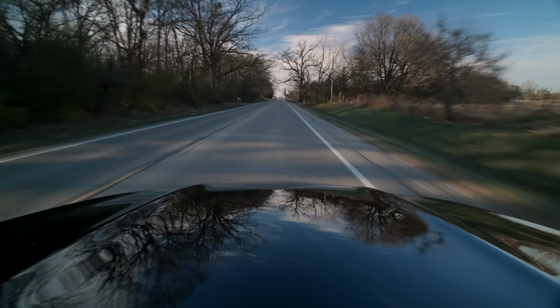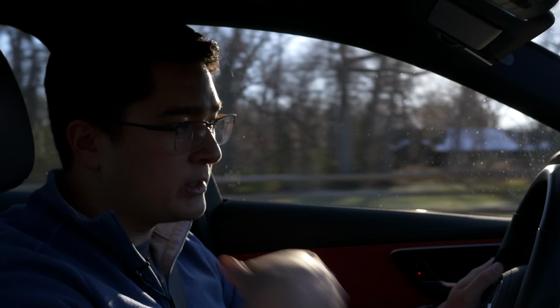It makes a lot of torque, almost 300 foot-pounds at like 2,500 RPMs, the peak amount. So it's all down low. If you're merging onto the highway or trying to accelerate from a light, it does a good job. For $50,000, I can make an excuse for this 4-cylinder.